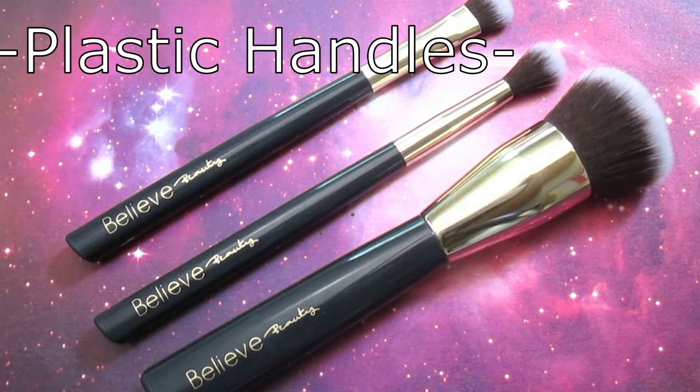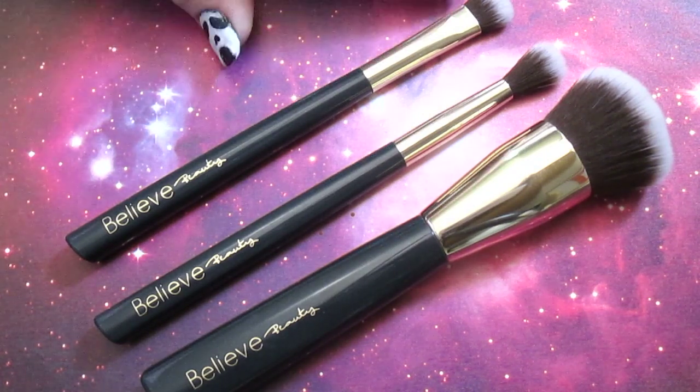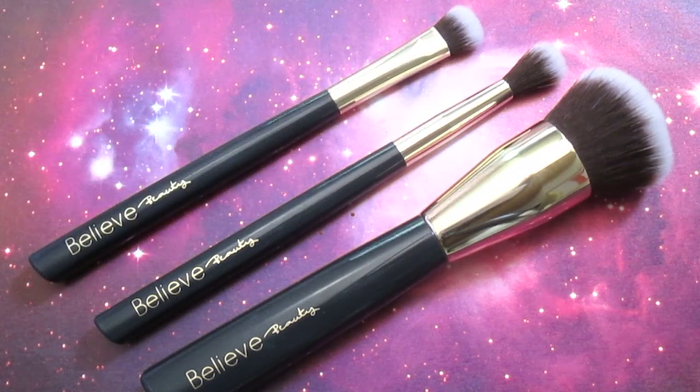The eyeshadow brush was $3. It is a densely packed eyeshadow shader brush. It is slightly large in comparison to some other eyeshadow brushes. Super soft bristles for $3. I mean, they are really soft. They're easy to wash. I haven't had any shedding issues, and this brush works perfect for your brow highlighter placement and blending down crease and transition shades, and also color placement on the lid. This brush works really great for that.